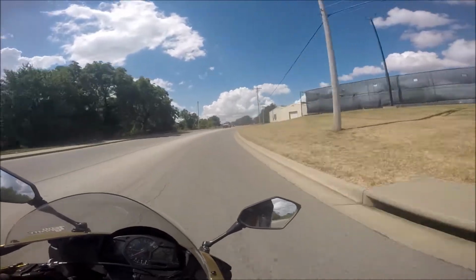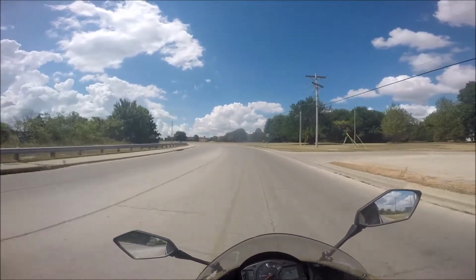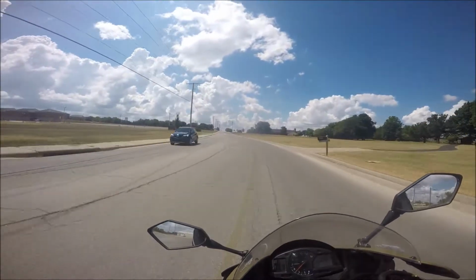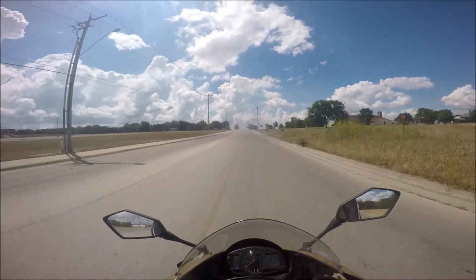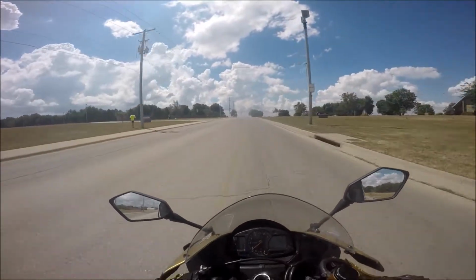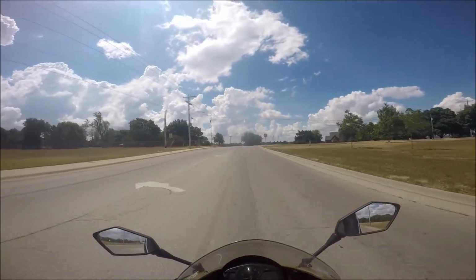You want to be where they're going to see you. We're small enough. People miss us every day. Why make it easier for them to miss you? Okay? You ride in the left side of the lane. The reason for this is the driver of the vehicle.